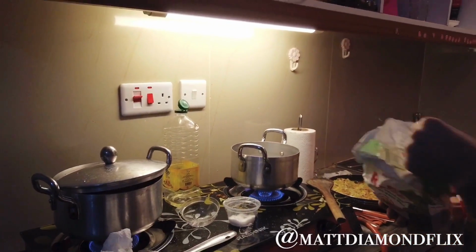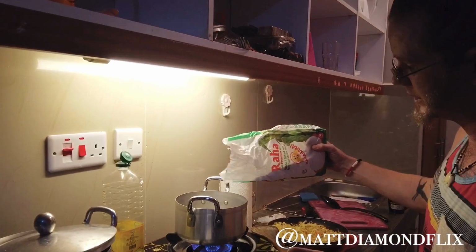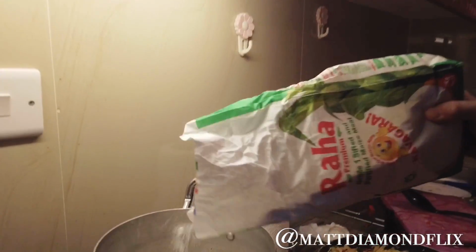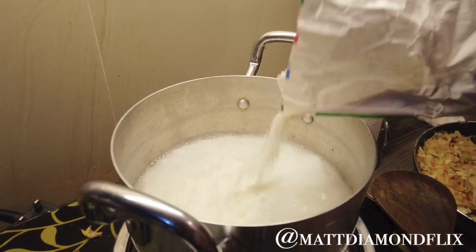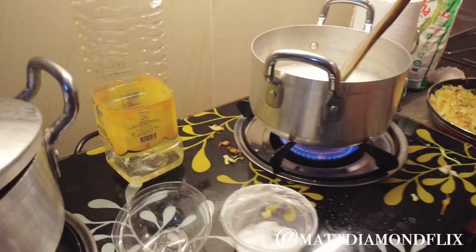So the way I tend to do this thing, I used to measure it, but now I just go by the consistency. So I'm gonna start off small. This is how I do it. Everybody's doing it different. I start off small and just get a little bit of a base going.